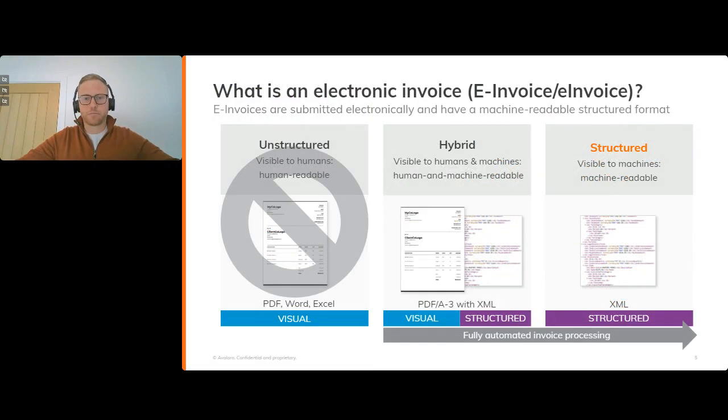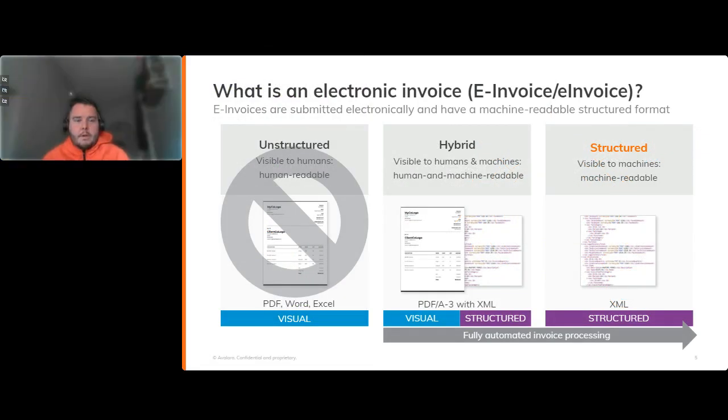Okay, so as a starter for one, what we're going to do is just really introduce you to e-invoicing first. Some of you may know this, some of you won't. But essentially, it's just to help you understand what actually is an electronic invoice. So you'll see on here, we've got things around unstructured, hybrid, and structured invoices. But essentially, an electronic invoice or an e-invoice is an invoice that has been issued, transmitted, and received in a structured data format that essentially allows for its automatic and electronic processing between ERPs and tax authorities.